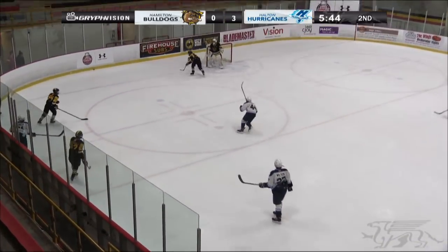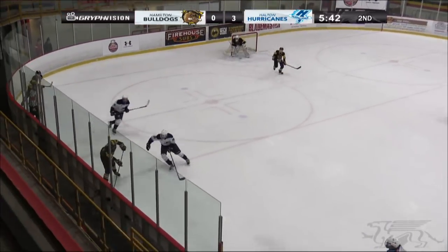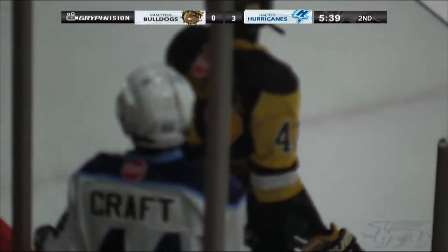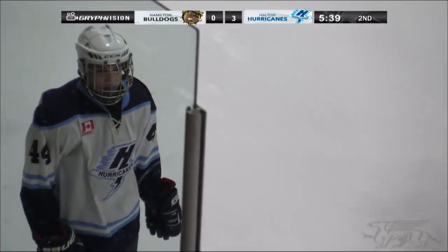Like you said, after the first goal, Halton definitely does have an extra step in their game, turning it up an extra gear now, up 3 goals. And there's going to be a head contact penalty right there. This is Hamilton's chance. A boarding penalty.